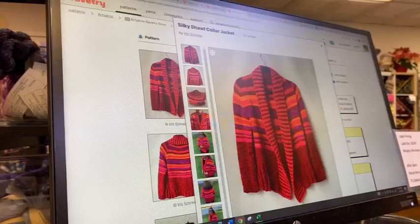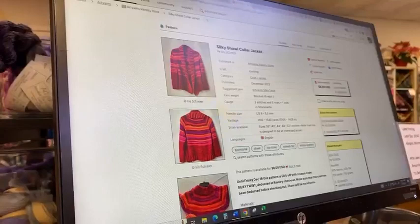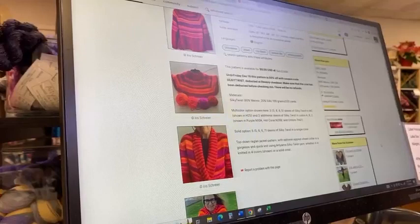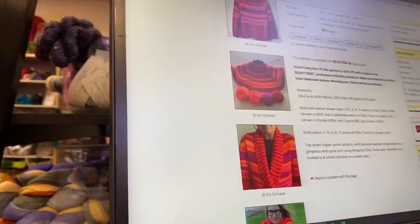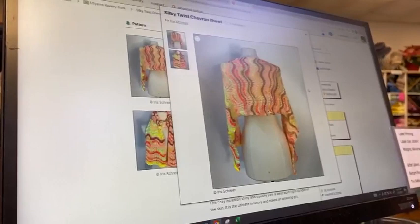Let's see, what does she have? Oh my goodness. Let's try this. Oh no, it is only silky twist. Funny, the collar looks almost like it's mohair. It must be because of the two shades that she did. That's great. It's tricking the eye. That's a new pattern too. Here's another one. If you're wondering what to do with silky twist, this would be beautiful.